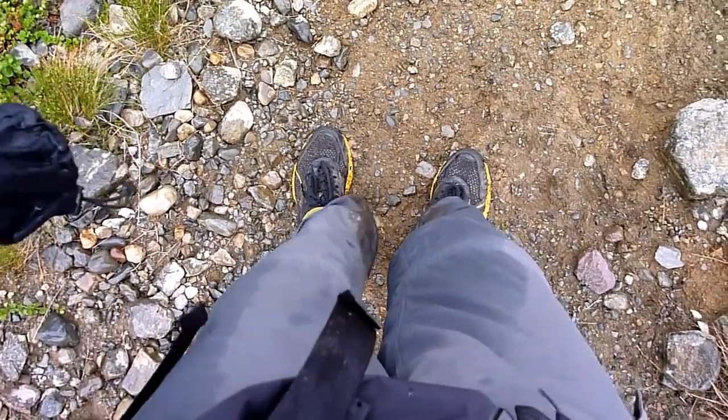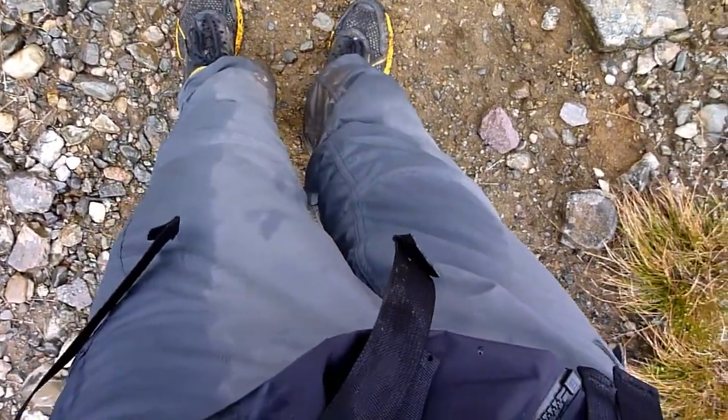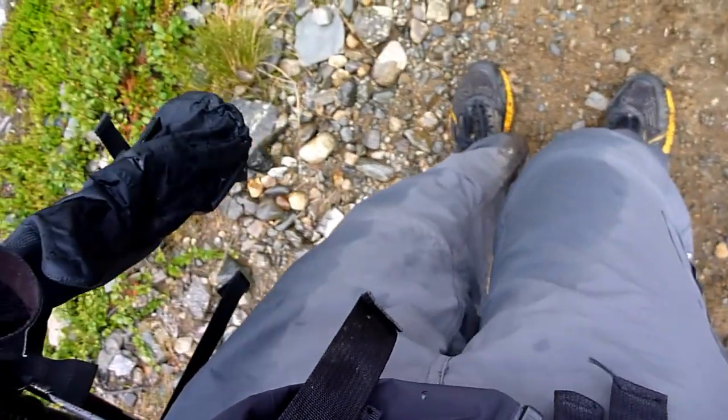Starting a pretty good storm right now. The wind's blowing, and you can tell it's a good storm because half my pants are wet, the other half is bone dry.